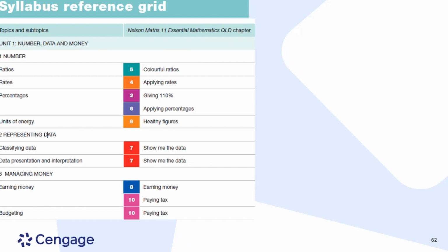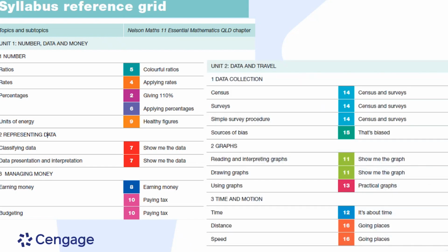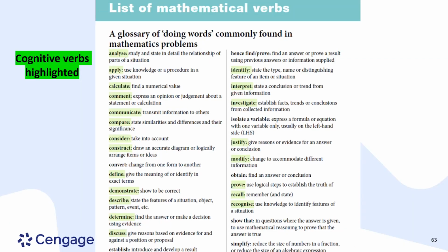Yep. Okay. With Nelson Maths, we've always prided ourselves on sticking to the syllabus. So we have a syllabus reference grid at the front of each book. So this is the one for units 1 and 2. So on the left-hand side, the left column is the syllabus topics in order, and then on the right-hand side is where we cover those topics, in what chapter they are in.